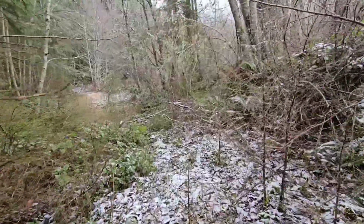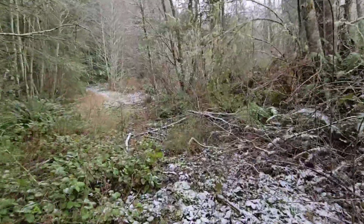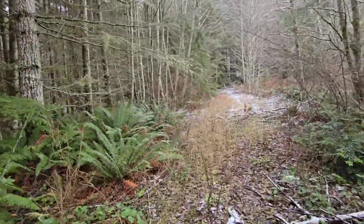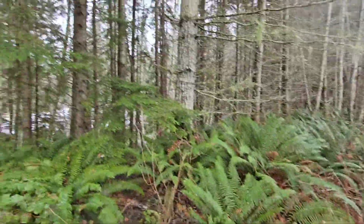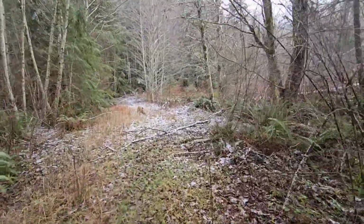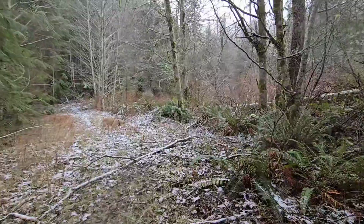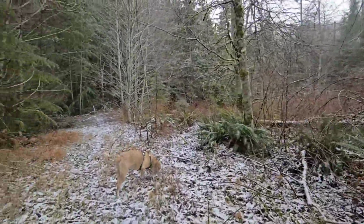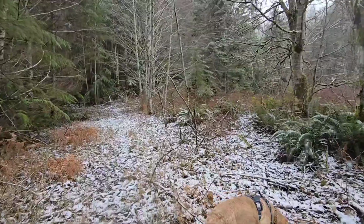Come on, Bubba. Where you at? I'm not going down there, buddy. Not yet. That's the long way to the pond. It's a lot farther away over in that direction. And there's another tiny little pond up here that's really cute. It might be frozen and gathering snow too. Let's check it out.